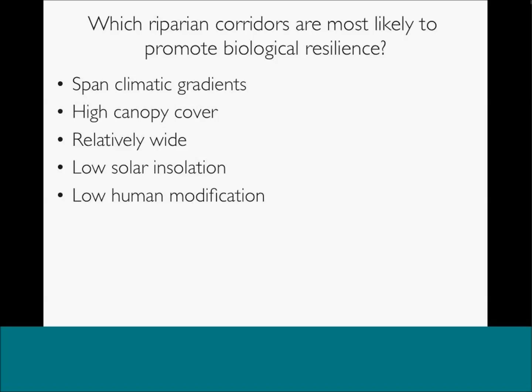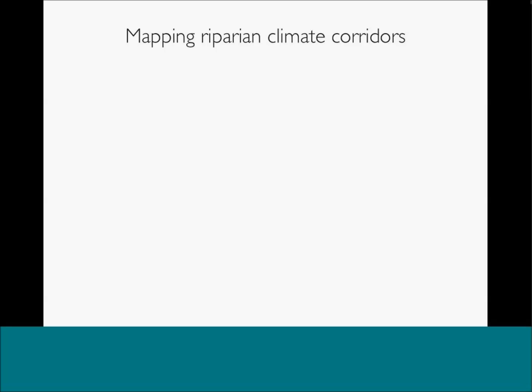And finally, we want ones with a low level of human modification because they're just much more likely to be resilient if they're in good shape. Species are more likely to use them. There's going to be better connectivity along them. So all 5 of these values are things that we're going to be looking for when prioritizing riparian areas for climate change. So how do we actually map these areas?